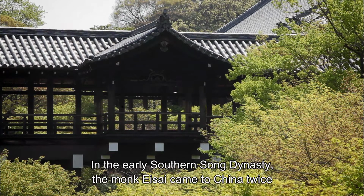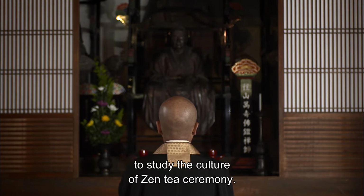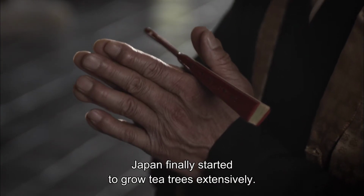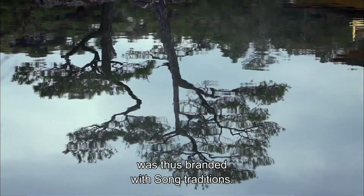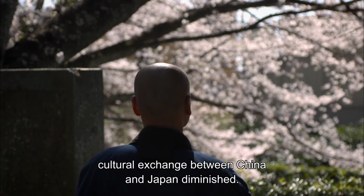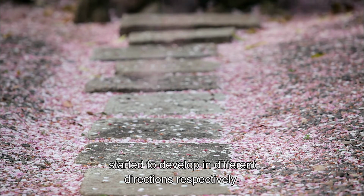In the early Southern Song Dynasty, the monk Eisai came to China twice to study the culture of Zen tea ceremony. After Eisai brought tea seeds back to Japan, Japan finally started to grow tea trees extensively. He was later revered as the forefather of tea, and Japanese tea ceremony was thus branded with Song traditions. With the downfall of the Song dynasty, cultural exchange between China and Japan diminished, and the tea ceremonies of both countries started to develop in different directions respectively.